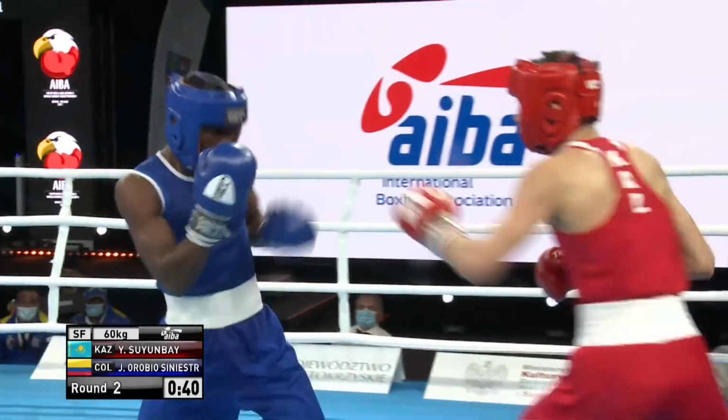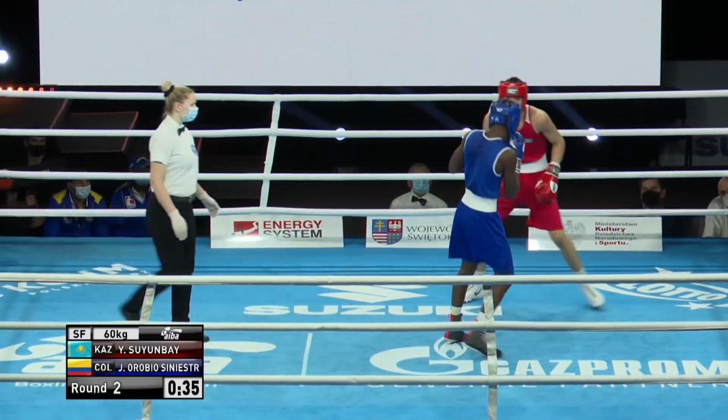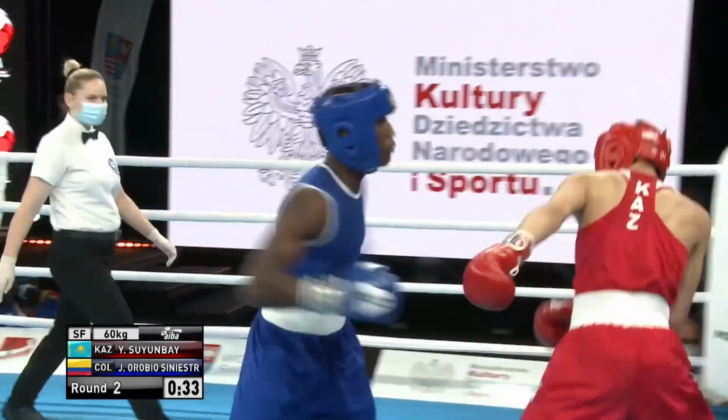Right to the body. That was a good punch there from OROBIO. But he's swinging a little bit wildly at times. As I said, he doesn't really cut the ring off. He more follows SUYUNBAY around.